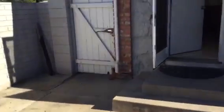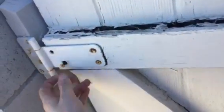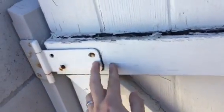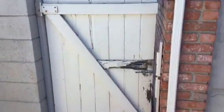This gate here, I recommend replacing. It's got a bunch of wood and termite rot, termite damage. You can see the damage up here. The hinge can't even be secured because it's hollow. So due to the damage, we're going to likely want to replace this gate.